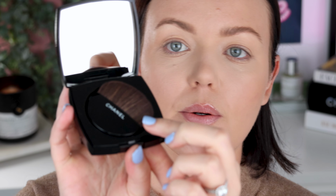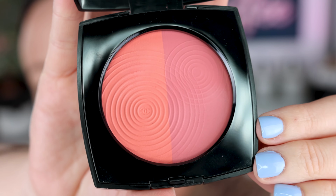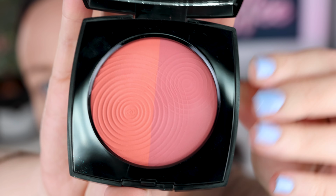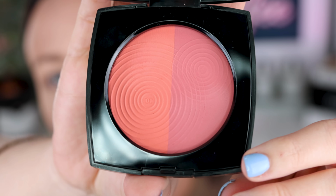I also had to pick up the blush. The blush is called Roses Coquillage, I think. 18 month expiry again and made in France. It comes with the little typical brush that all of the Chanel blushes that I've purchased so far come with. And then it is this beautiful half and half with these ripple effects. I did read that the collection is based off of Gabrielle Chanel's love of the ocean, and that's why it's kind of like these ripple effects. Absolutely beautiful. Again, haven't come across a Chanel blush that I don't love yet. So I'm really excited to try that. I love that it's the two in one too, because you can either use one color or the other or mix them together. I really like that. So I'm excited to try that.